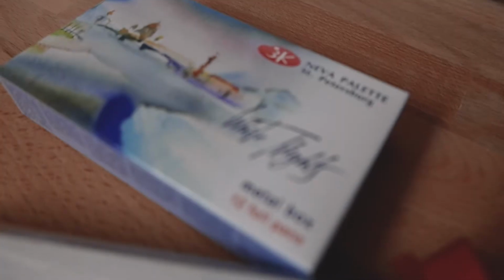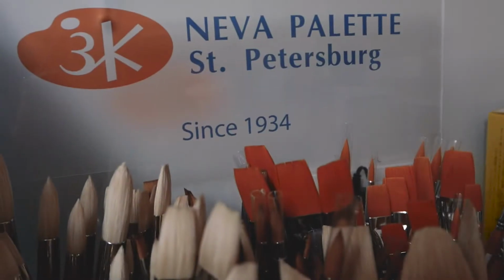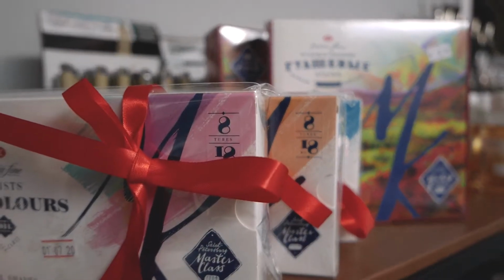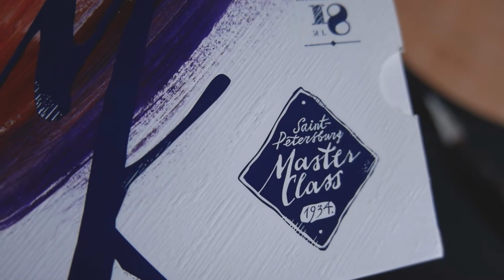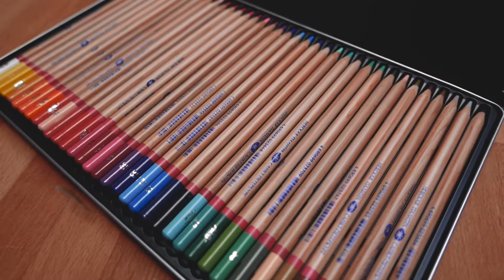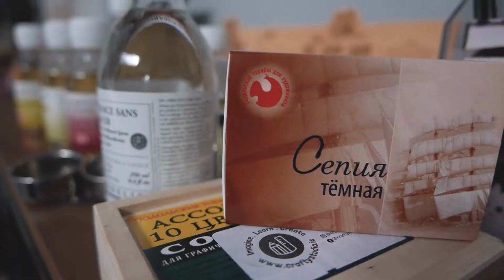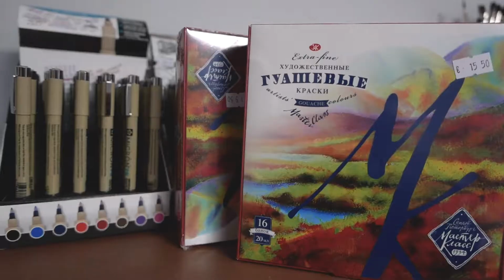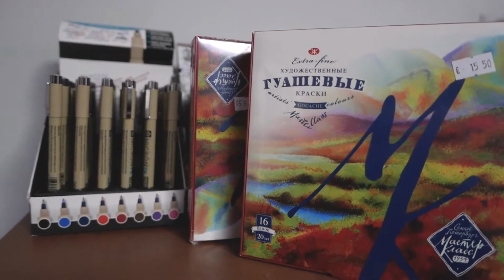They stock a wide range of products from drawing supplies, brushes, all kinds of paint, watercolor, gouache, tempera, acrylic, oil. A lot of products from Neva Palette, which is a family of brands from Petersburg, Russia, and Masterclass is one of them. What's great about these products is that they're really good quality but are way less expensive compared to some other brands within the same quality range.